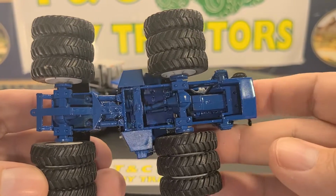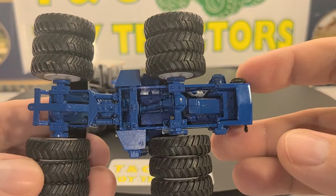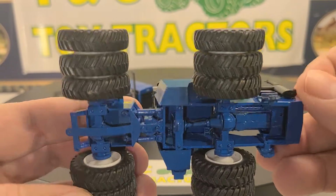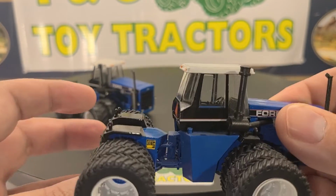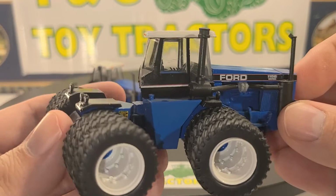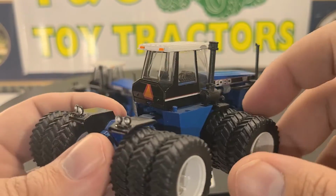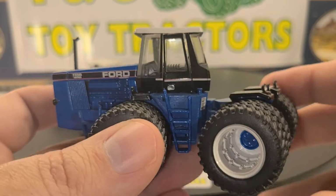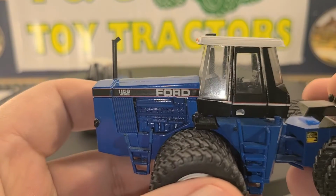You know, as far as 64 scales go, these are some of the most highly detailed that you are going to get. And for the time that these were out, I don't know if you could have gotten any better. And these are definitely fetching a premium right now. Like I said, I don't know if you can touch these for under $150.